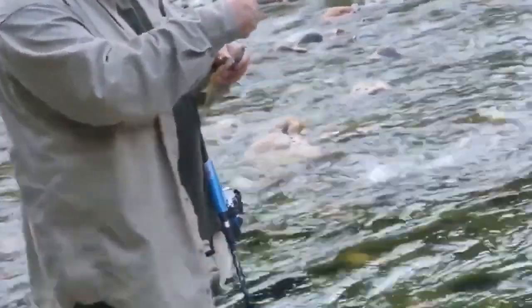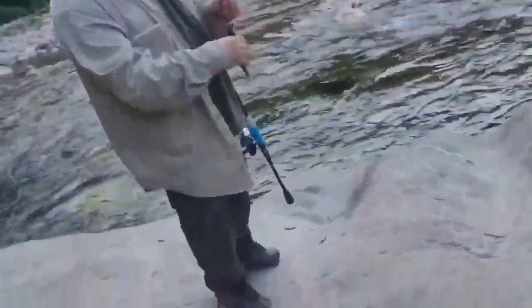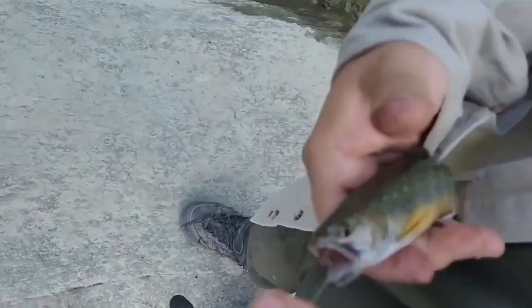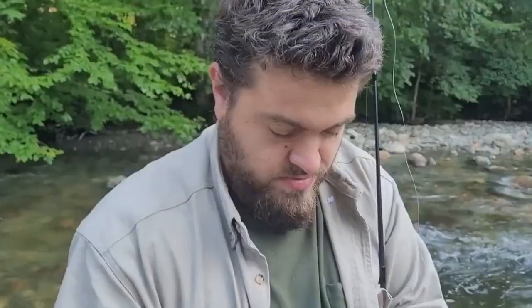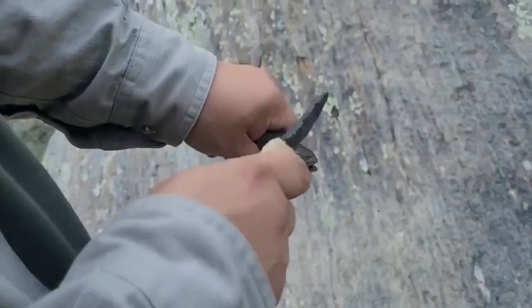Hell yeah! Hooray! Is it a brook trout? Yeah. Oh, look at the spots. Are you happy? Yes. You got the trout, finally. Yeah.